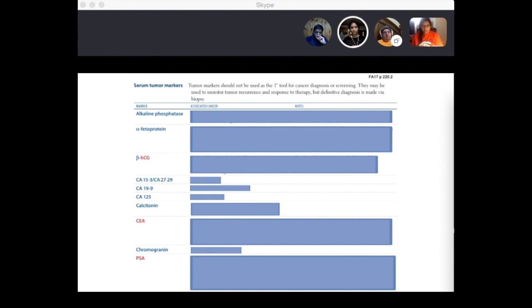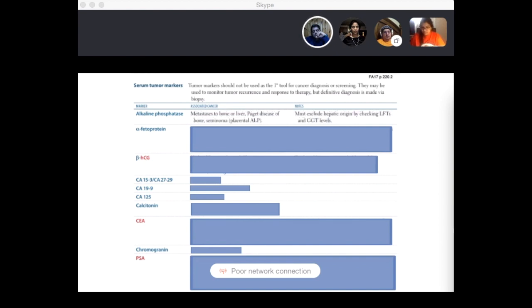Paget's disease. Yes. And liver and bone metastasis. Correct. So yes, all of those things. Metastasis to bone or liver, Paget's disease of the bone, and we've said tumors, seminomas, all that stuff.